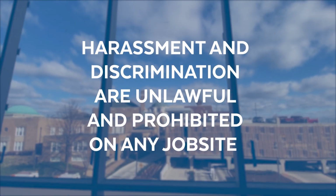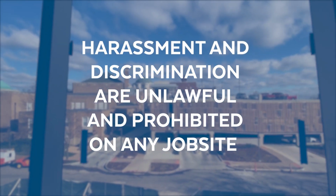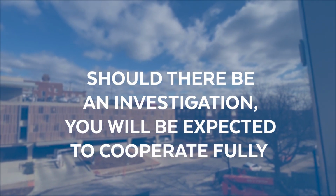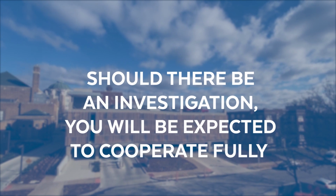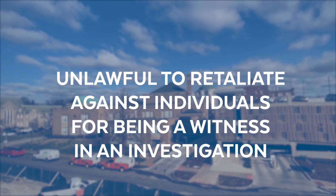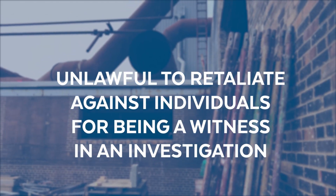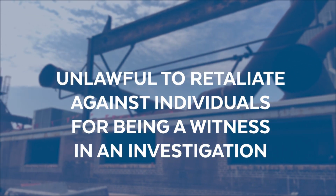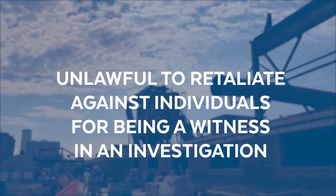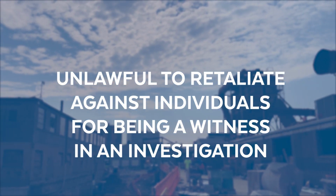SM Wilson will investigate reports of unlawful harassment or discrimination and resolve issues in a prompt manner. If there should be an investigation for any reason, you will be expected to cooperate fully. It is unlawful to retaliate against individuals for being a witness in an investigation or answering questions during an investigation of alleged harassment, or for reporting unlawful discrimination or harassment to a supervisor.